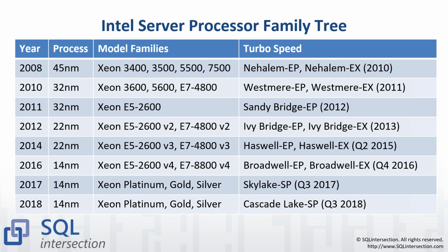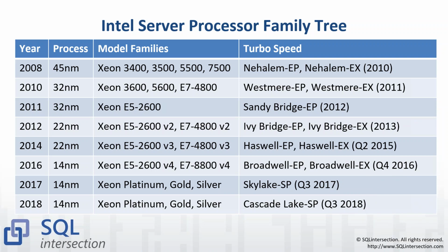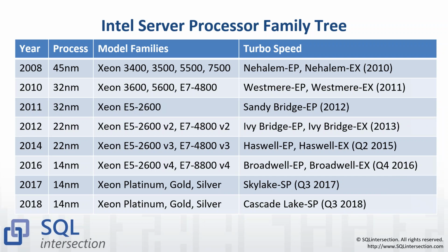And then what's coming fairly soon, either later this quarter or the fourth quarter of 2018, is Cascade Lake-SP, which is going to be a small evolution over Skylake-SP that will work in the same model servers. And so why this chart is useful is you can look at your current servers and get an idea how old they are compared to the latest and greatest. So if you're running a Xeon E5 2600 series, that's Sandy Bridge from 2012, and that's nearly 6 years old. And that's a way of understanding how old it is and making the case to help convince your organization that it's time for a new server. So that's why this chart's useful.